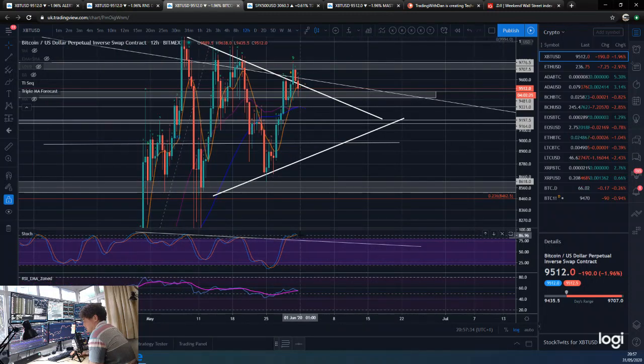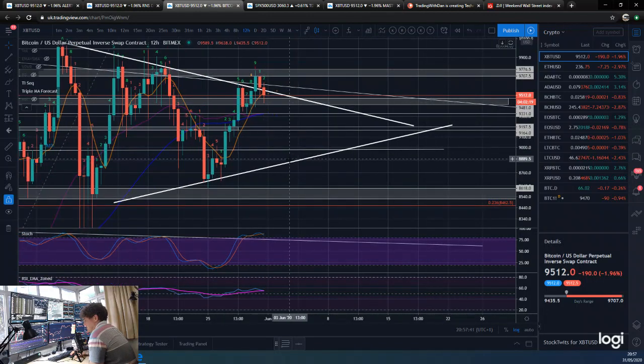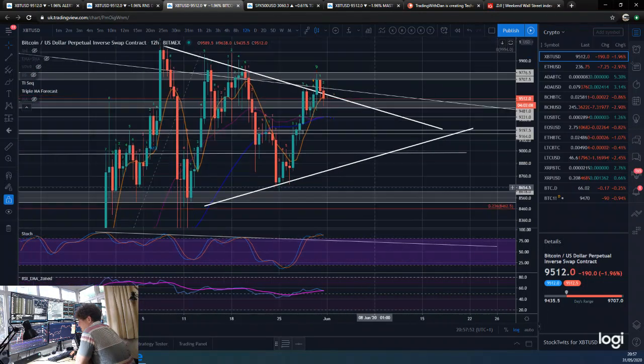If they do start to come down, especially if it comes through this trend line here, then I think the very minimum we can expect is basically a test of somewhere on this trend line around here, which, as you can see, the prices are roughly around 8,900. So yeah, that could be very likely.